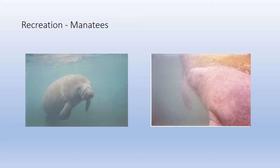So there's a few manatee pictures that I've taken. They tend not to like divers because the bubbles scare them. So you snorkel when you want to visit the manatees. They are a protected species and you're not allowed to approach them anywhere but Crystal River. Crystal River has a waiver where you can actually interact with them.